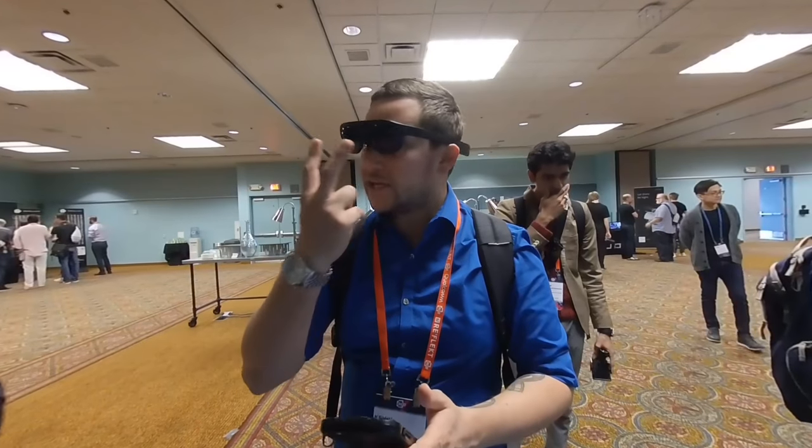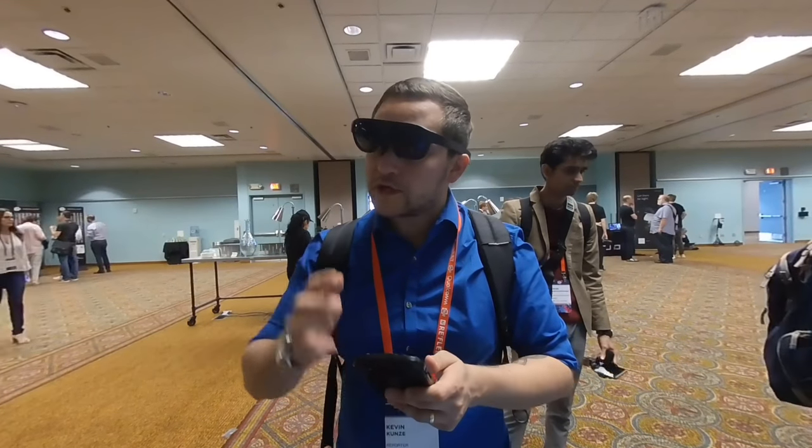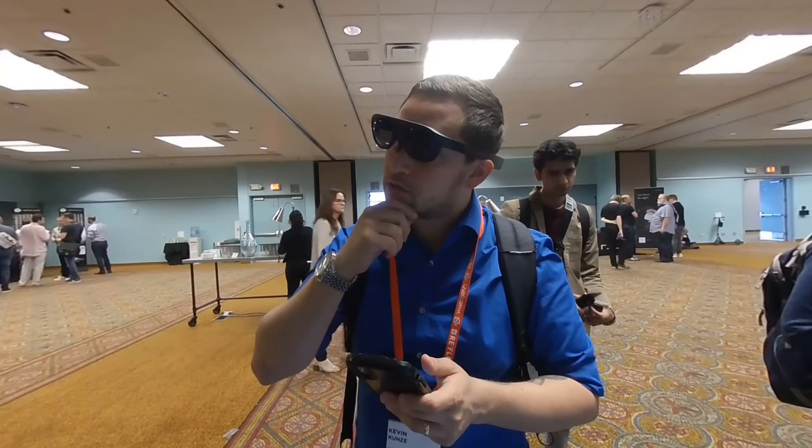It doesn't have any cameras in the front. It does. It has a front-facing RGB camera. What is the R, the red? 13 megapixels.